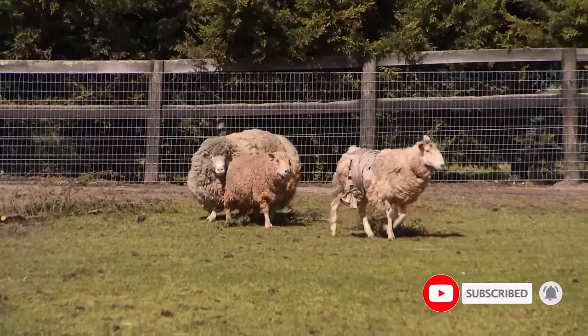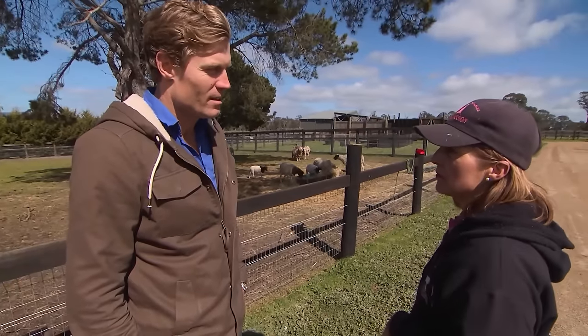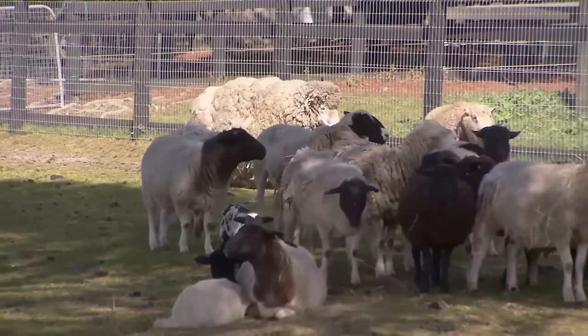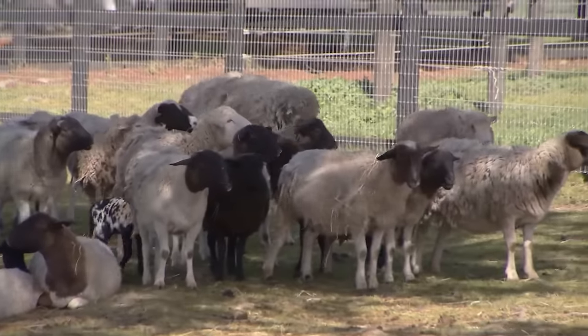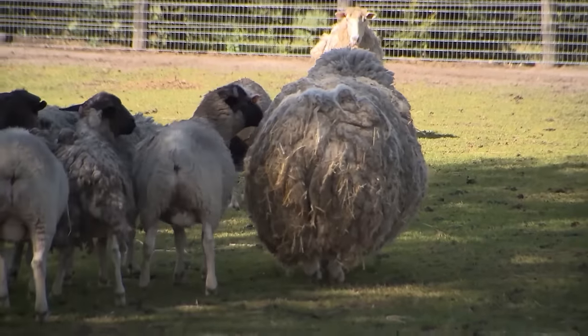When I first see this sheep, all I see is a big round mound of wool with a little face in the front. So where did he come from? Legend has it that he survived the 2009 bushfires in Kilmore East, and he's just been roaming through the bush since then. So he's escaped shearing for at least 5 years. Yeah, it's amazing that he's alive today. It's extraordinary he can even walk around with that amount of wool on. It is, and you can see he's having a little bit of trouble walking there.